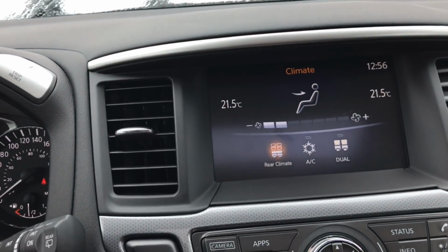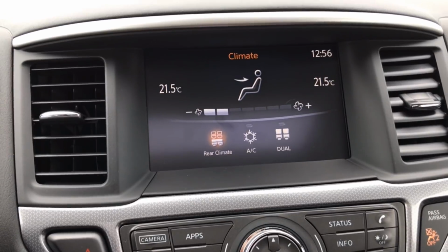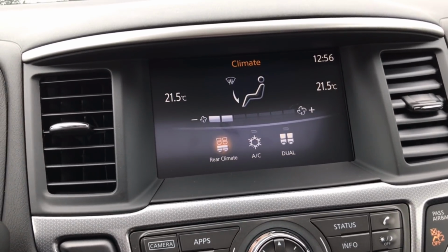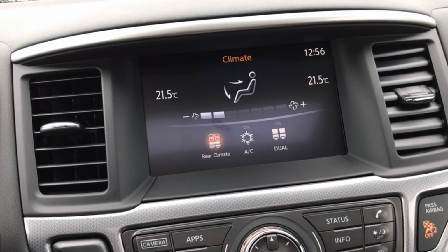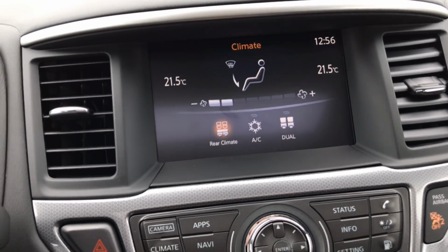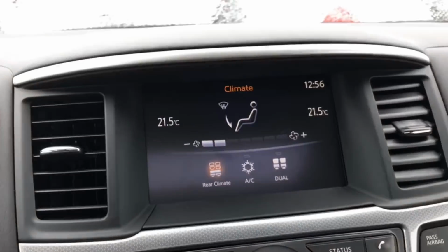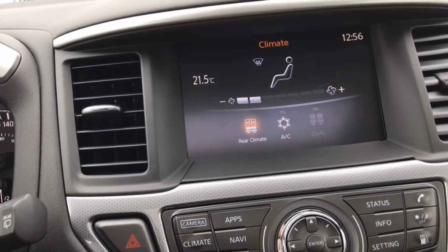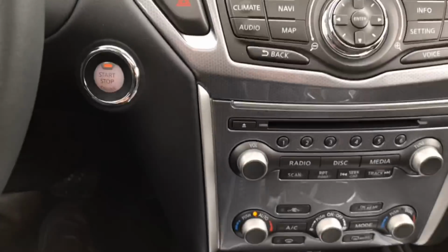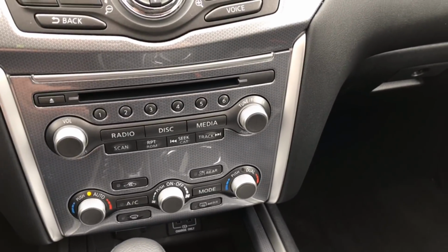However, if I push this mode button, we'll see that I can change where the airflow is going to go, from the floor up to the vents. Whoop. Back to the floor and the window. I can get a combination of both. Or, if I simply hit this button down here, it will put all of my air up onto the windshield. So I typically just leave it on auto. You can have it set however you want, whatever's more comfortable for you.